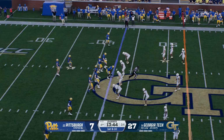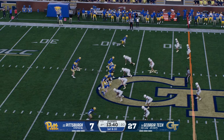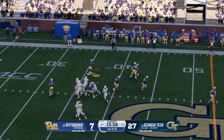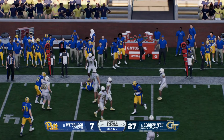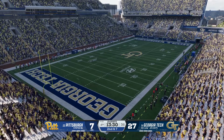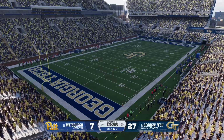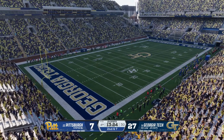Pitt getting set with a 1st and 10 coming up. He's looking to throw. It's a screen pass complete to the running back. Picks up 3 yards, so 2nd and 7. I love what the defense is doing here. Sitting back, giving up some plays underneath, tackling these guys inbounds, and just keep that clock rolling.